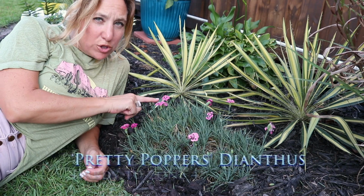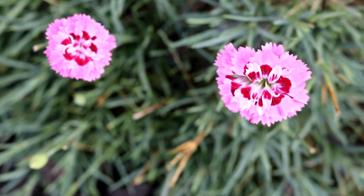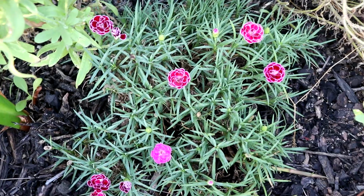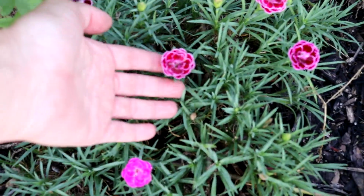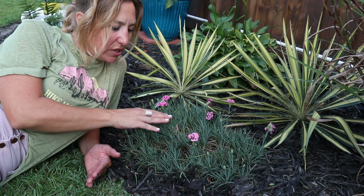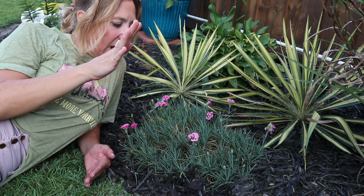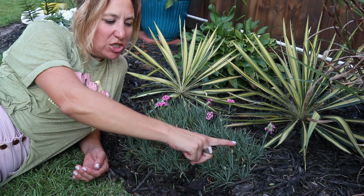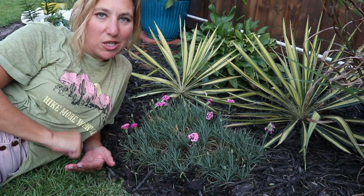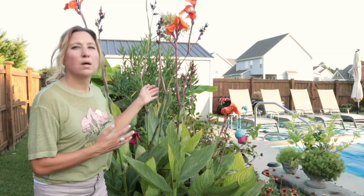The pretty poppers Dianthus right here has been an amazing performer. The Dianthus started blooming back in March or April, so in the very early spring, and it has just continued to pop out blooms for the entire growing season. So it doesn't care if it's been hot or not. This one is hardy to negative 30 degrees. It likes full sun. And as I said, we have lots of new buds and plenty of blooms already. The Dianthus is awesome.